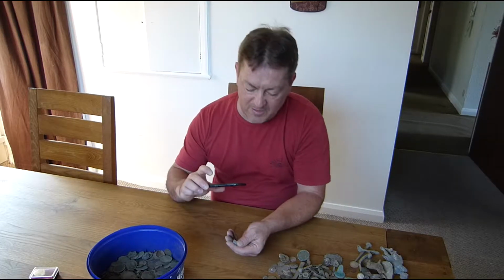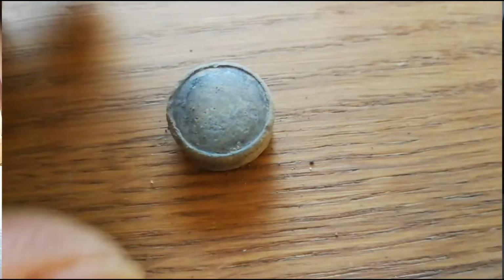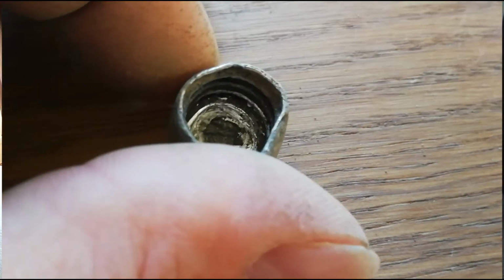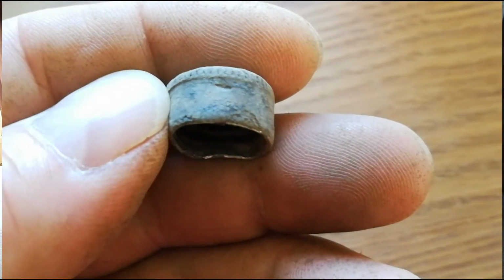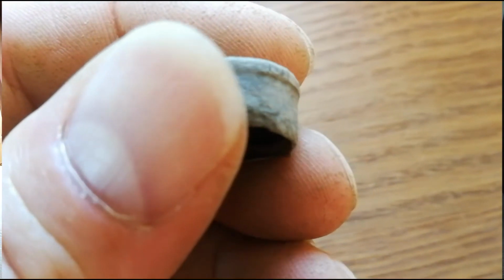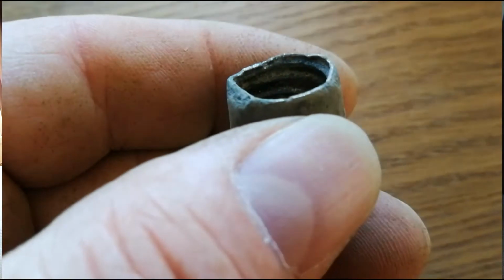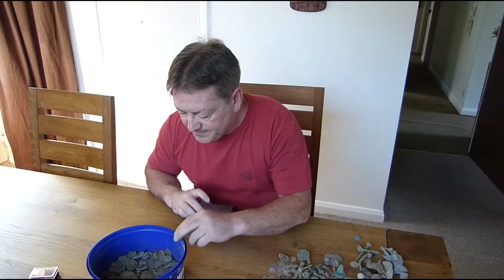Let's see what else we've got. We've got, oh, this funny little cap. Not quite sure about this. It looks very silvery inside. And it does look quite black, and I haven't cleaned it up, so I should do really to see what it is. I'm going to test that. I'll put it to one side and test it and see if it's silver. Just in case.